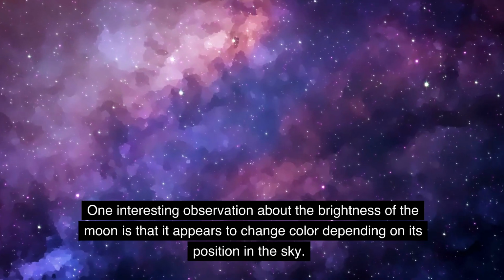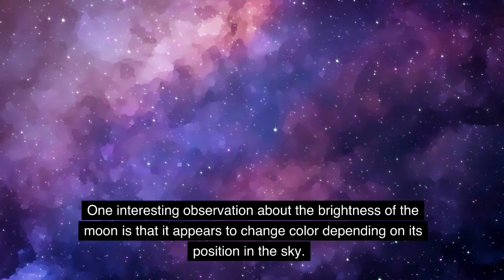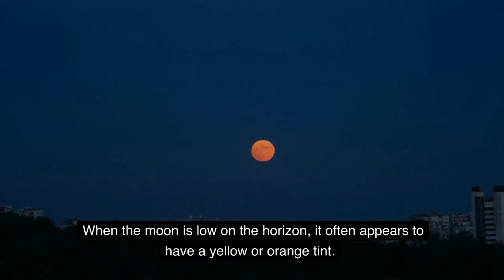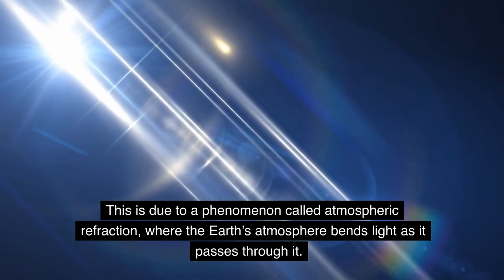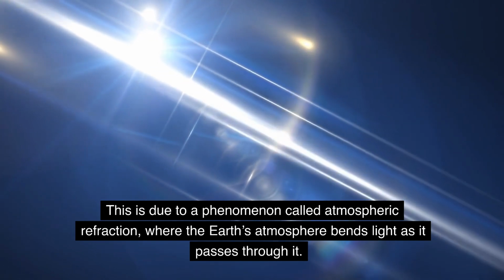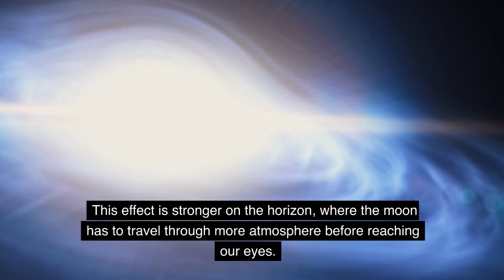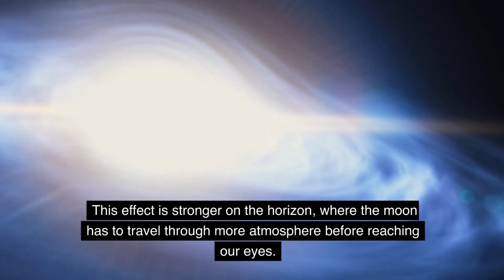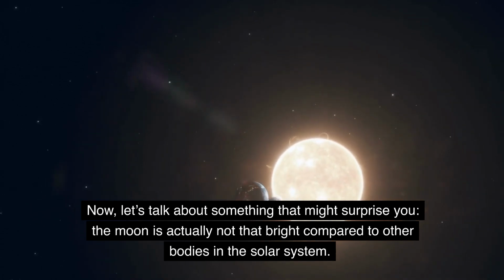One interesting observation about the brightness of the moon is that it appears to change color depending on its position in the sky. When the moon is low on the horizon, it often appears to have a yellow or orange tint. This is due to a phenomenon called atmospheric refraction, where the Earth's atmosphere bends light as it passes through it. This effect is stronger on the horizon, where the moon has to travel through more atmosphere before reaching our eyes.